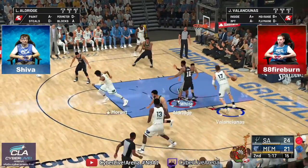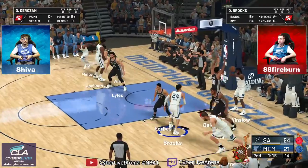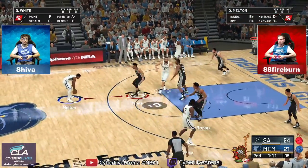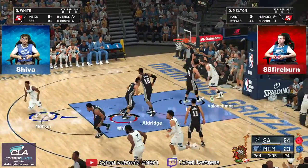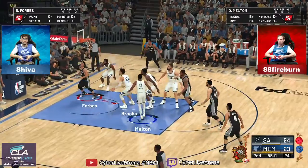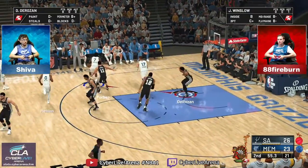Morant passes to Valanciunas. Knocked loose, and it's out of bounds. Last touch by White. And Memphis making a change here. Elton's checked in. Here's Brooks. Still getting warmed up offensively. No scoring yet from him. Memphis moving that ball around. Yep, that one goes. That's where Valanciunas is a handful, inside and on the block. Here's Forbes. Makes it off the glass. And the Spurs lead by 3. Attacking the defense with the pass. Don't need to be a hero.